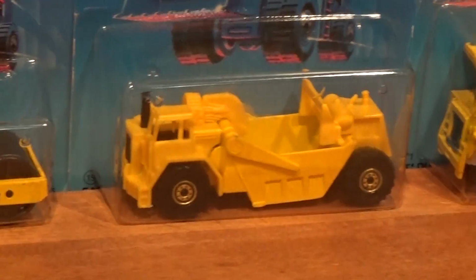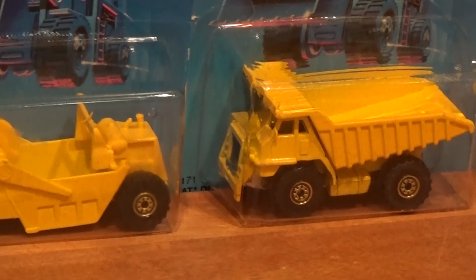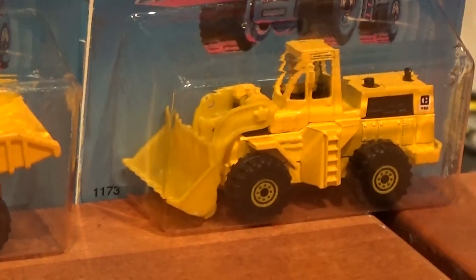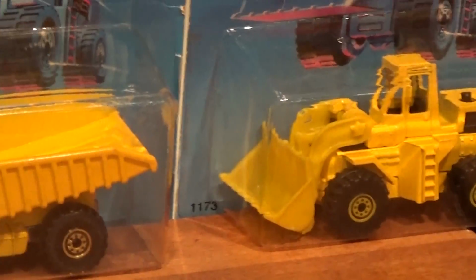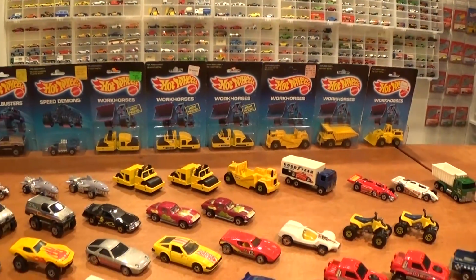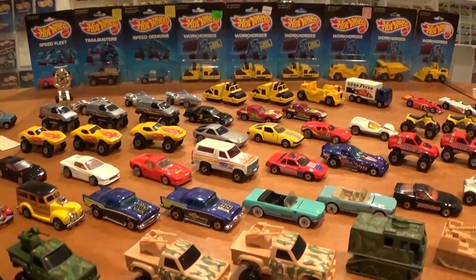The Road Scraper. The Cat Dump Truck, Caterpillar, and the Caterpillar Front End Loader. So, let's get into some more interesting stories about these vehicles. Oh, I almost forgot.